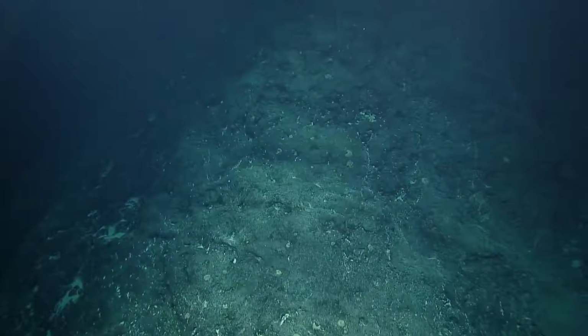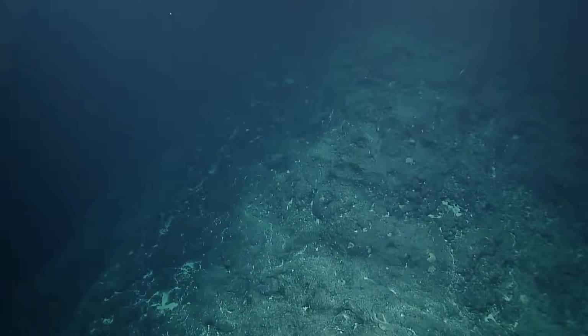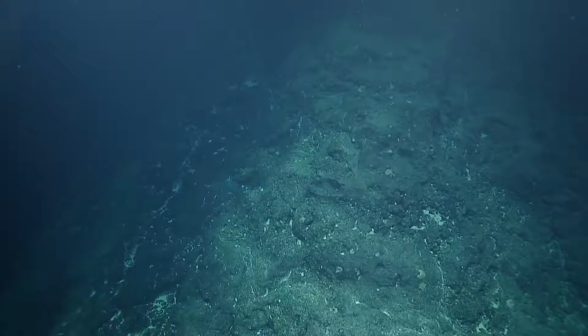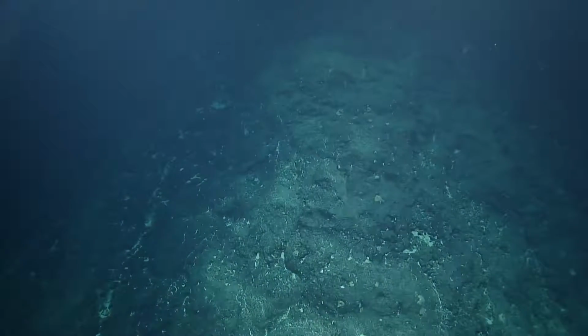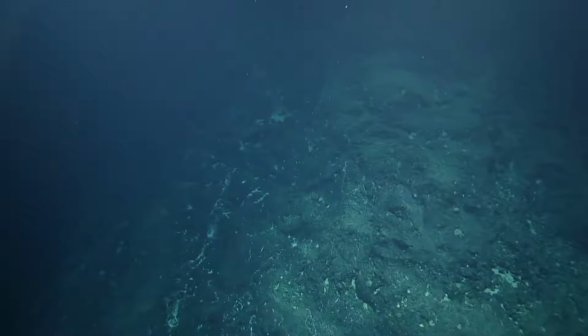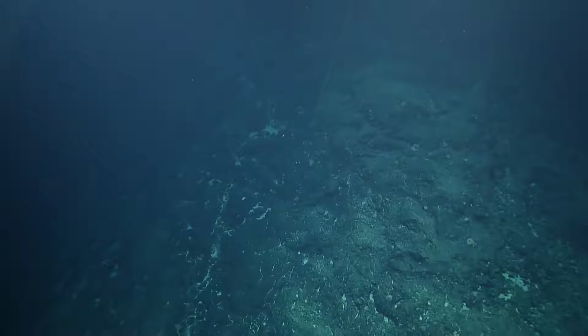Once we've got good 4-beam tracking of the bottom, and occasionally reset that, we match it back up again with the ultra short baseline, because it'll tend to drift. But it updates much more frequently than the ultra short baseline.